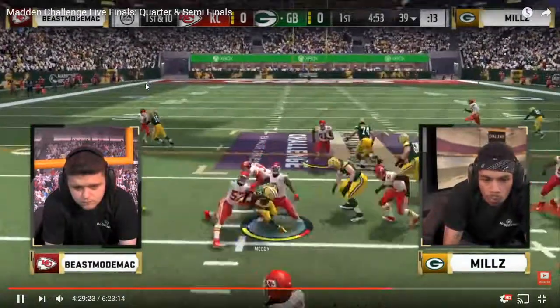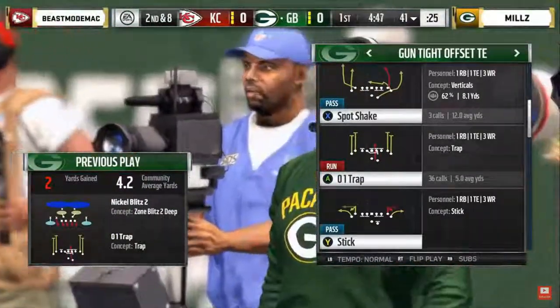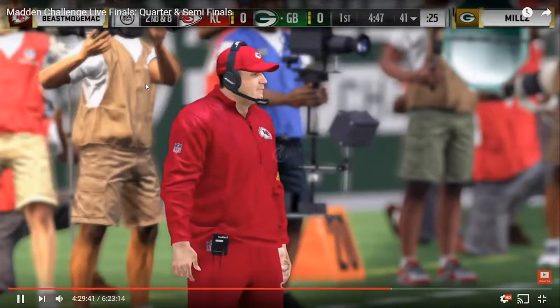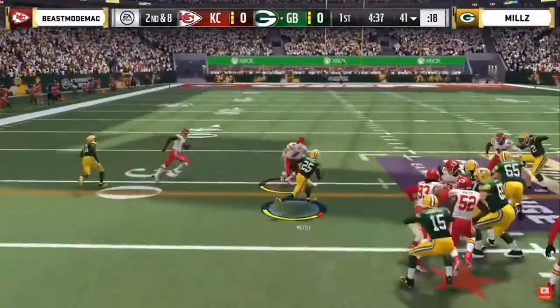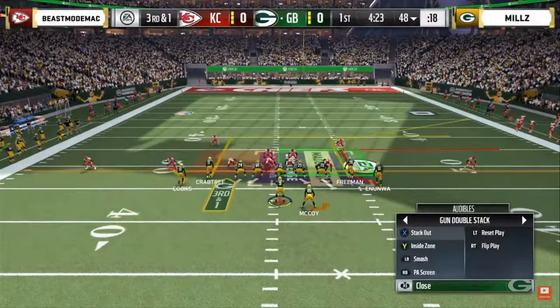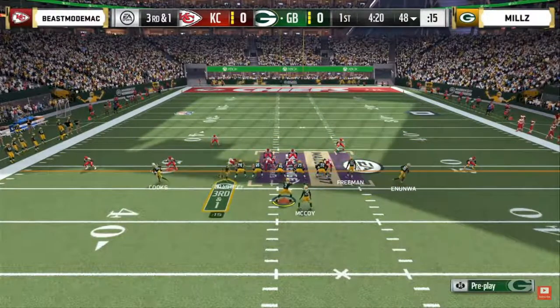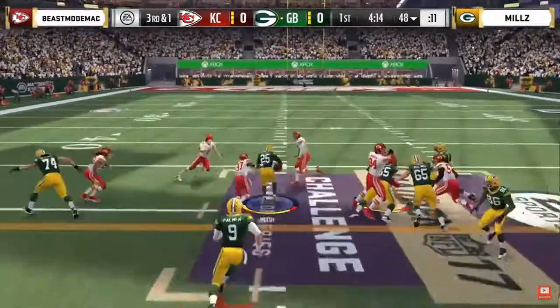First play, you see Millz runs 0-1 trap, and that's something that I didn't even think about when playing online. I never ran into it, but basically 0-1 trap isn't that great of a run by itself. But as you can see right here, against the really meta defense that everybody likes to run with the nickel normal, and everybody runs the same setup, pinch your line. Some people pinch the backer, some people move them right, move them left. Obviously right here Mac's pinching his line and linebackers. But the 0-1 trap does really well against that. It's able to pick up the blocks really easily. It's a favorable run against the alignment that a lot of people like to run.